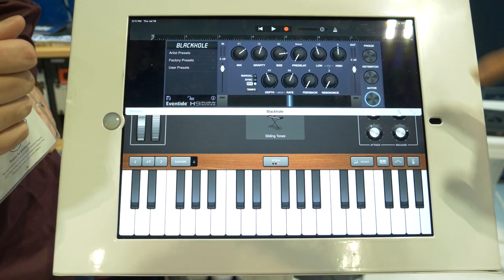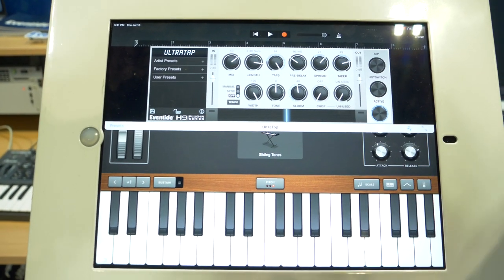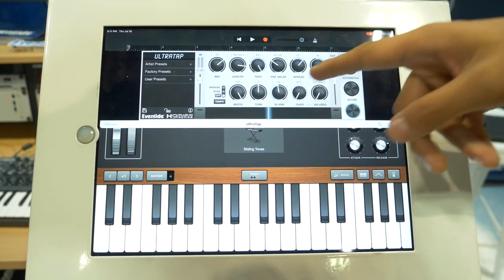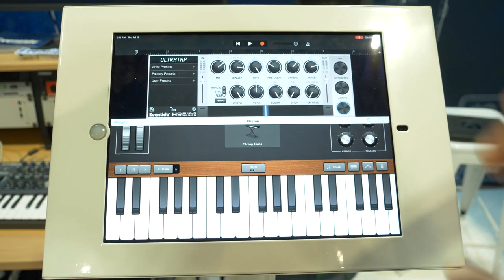Fantastic. And then we also released Ultra Tap, which is a multi-tap delay, and you can blend the taps, you can spread the taps up to 64, or you could even do a swell and do an auto-wah thing, or auto-swell, sorry.